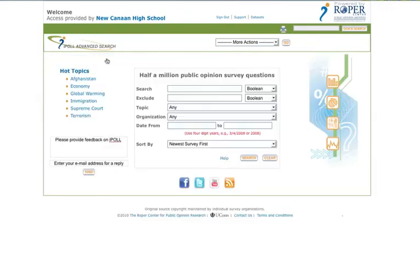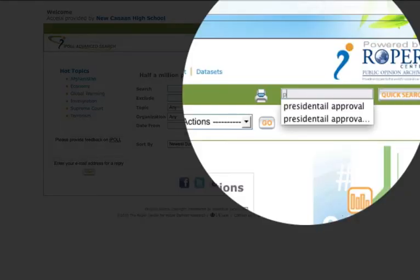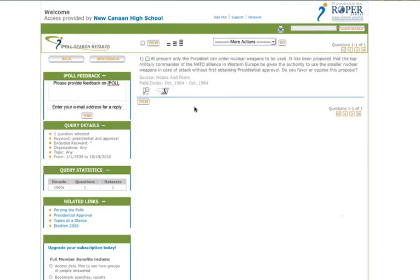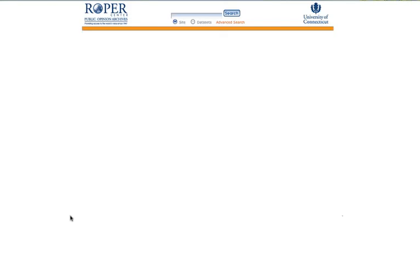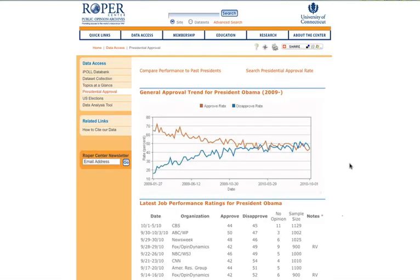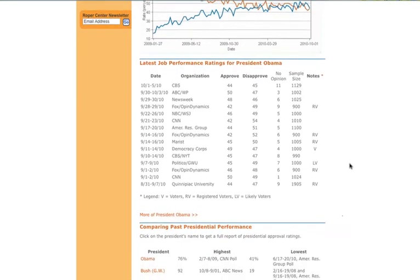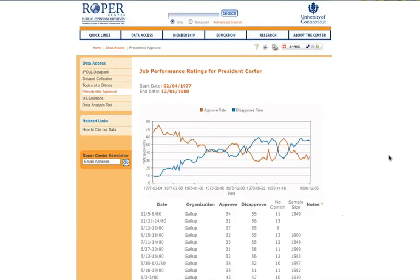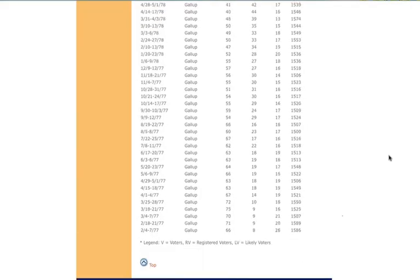And there's one more search I want to show you because this is kind of cool. If you just look into presidential approval, we have the general approval trend for Obama, and this is for Obama, but now you can compare him to, let's say, Carter. And you can look at the approval ratings for Carter. That goes all the way back to FDR.